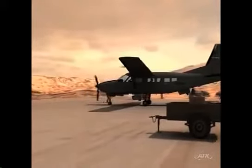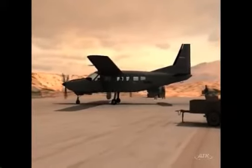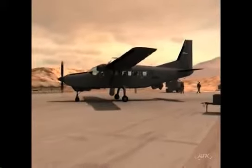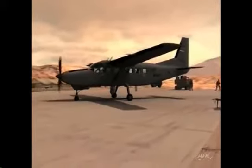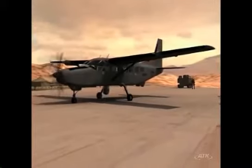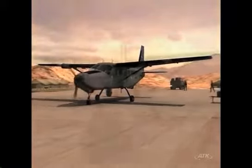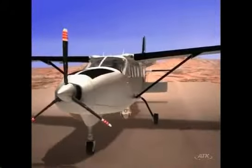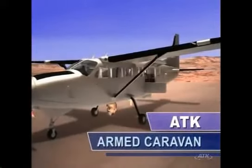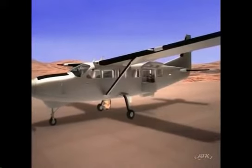Because of the success of the Caravan ISR program, ATK was awarded a similar contract to modify Caravan training aircraft with missile defense, armor protection, and communication systems. These aircraft are the advanced trainer for the Iraqi Air Force. The successes of the Caravan projects have opened larger possibilities for this aircraft. ATK has modified the Caravan to add an offensive capability to the already impressive ISR system.